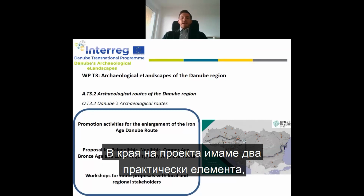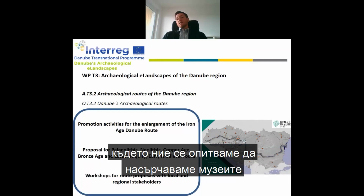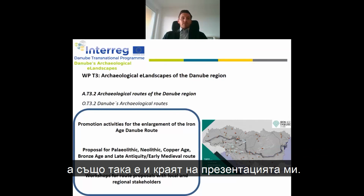So at the end of the project, we have two practical elements. On one side are virtual visualizations, where we are testing our approaches. On the other side are these routes, where we are really trying to encourage museums to get involved outside of their premises. I think by this the circle of the project is closed, and by this also my presentation.